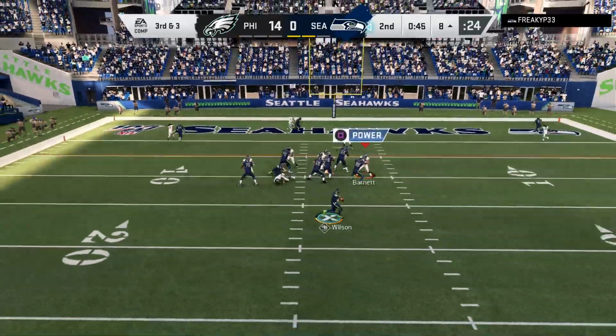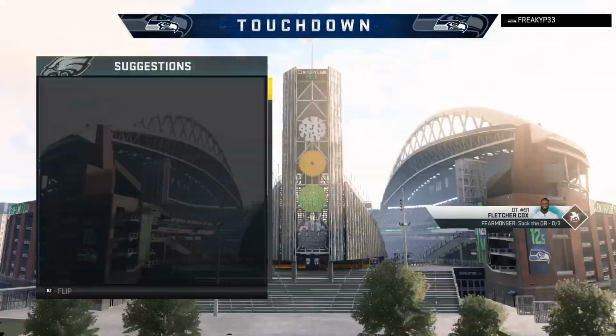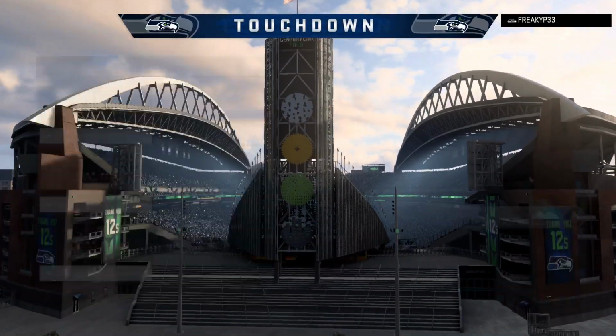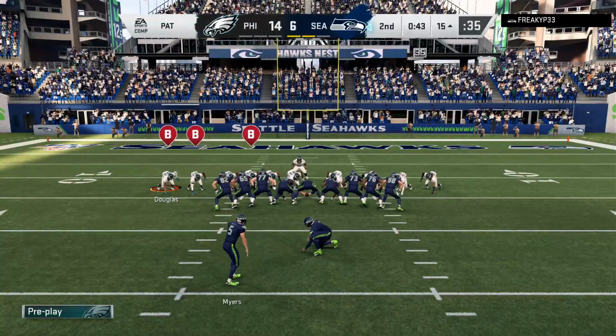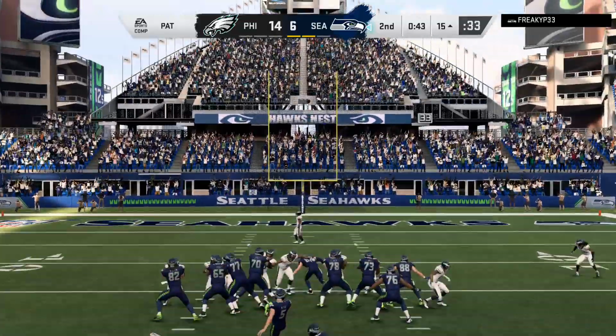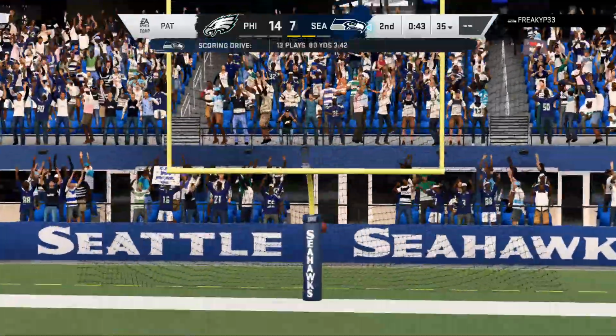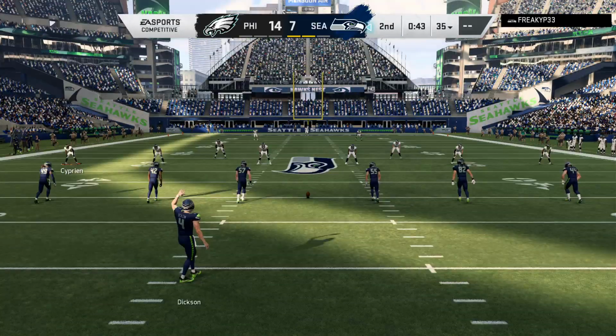Play action. Now Wilson. End zone, caught. Touchdown, Seattle. Tyler Lockett there to make the grab as they are now on the board here in the first half. Myers connects on the PAT, and that'll make our score 14-7.